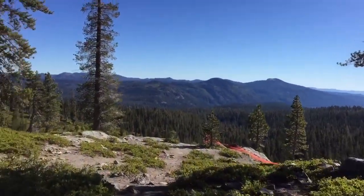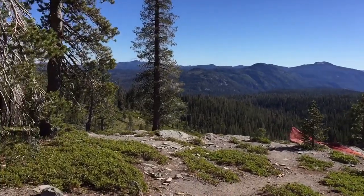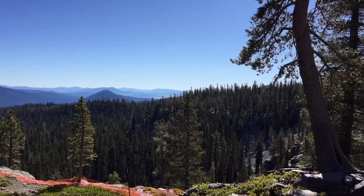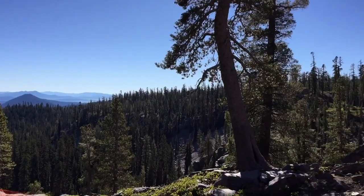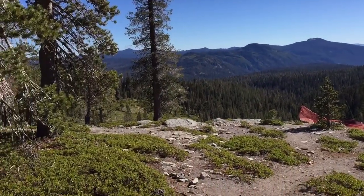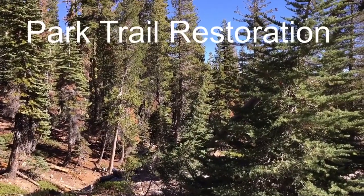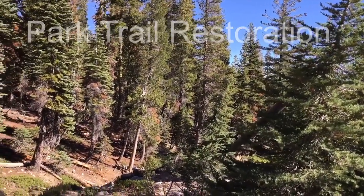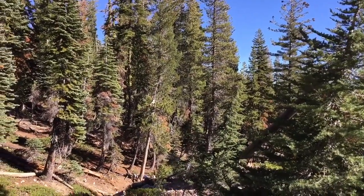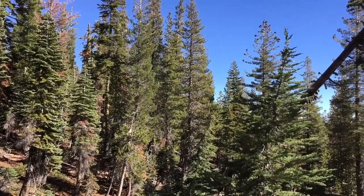And look at this view. Lake Almanor right out there. We're about a mile in. Let's keep going. Hard to tell what's doing what. There's a little bit of wind, so yeah, just got a little bit. Watch it move. Cool.